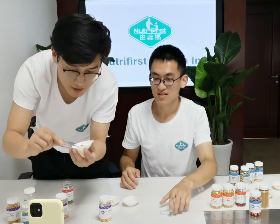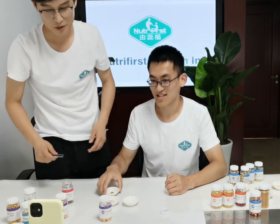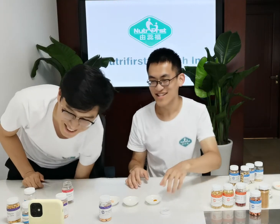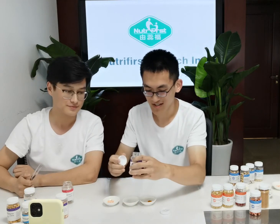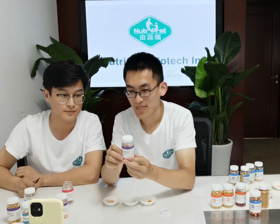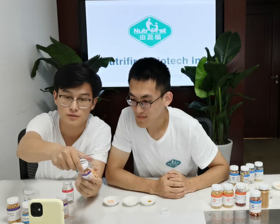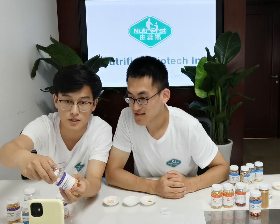So this is a multivitamin gummy. It is very delicious. Okay, next one is the multivitamin chewable tablet. Children also like different flavors. This is a multivitamin chewable tablet for kids.